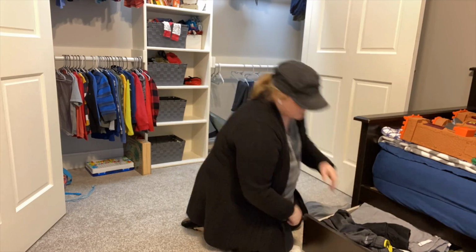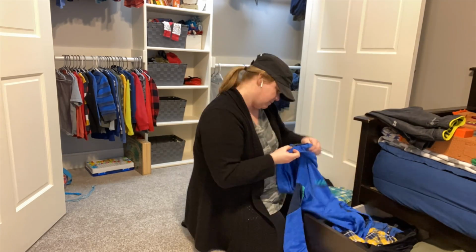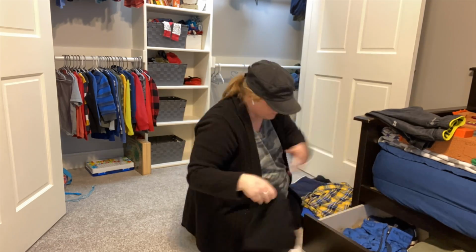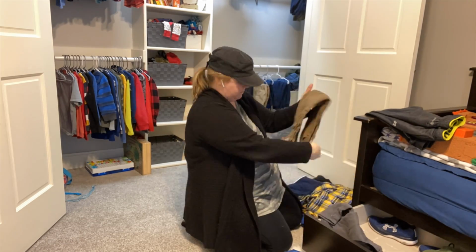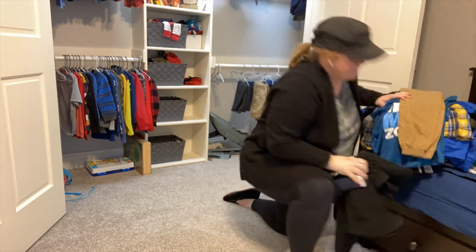Honestly, neither of their rooms are very bad. You'll see my daughter's room. My daughter does a really great job. She's just turned 6. My son just turned 4, so they're good with their rooms. But Madeline, my daughter, obviously is a lot better, and she's older.